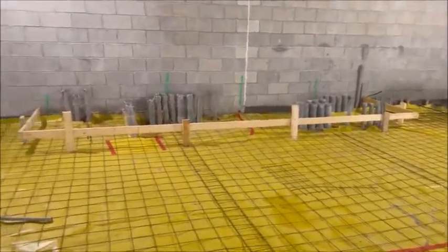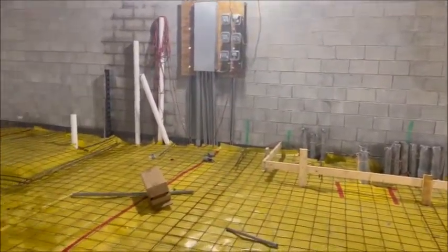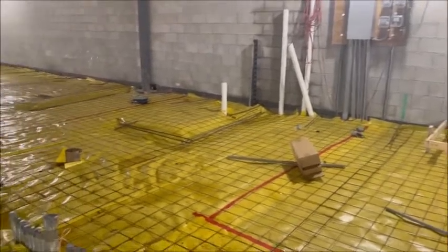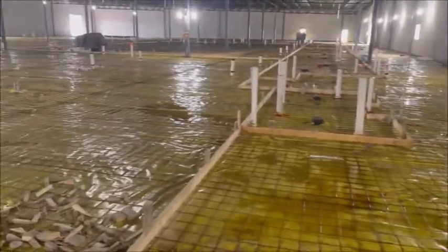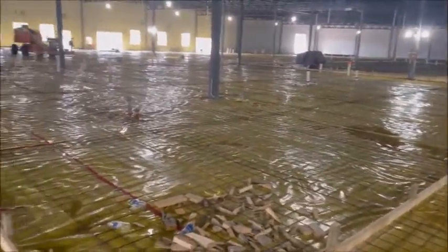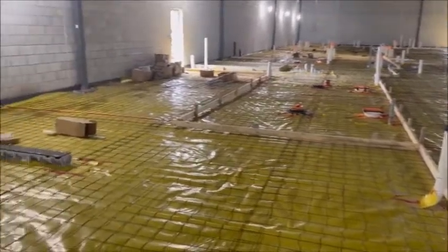So here we are back at my favorite section, the electrical. Remember all the electrical that was buried under the ground? Well, getting ready to pour concrete. So we're back over in the electric corner, looking at the whole store. And there you have it.